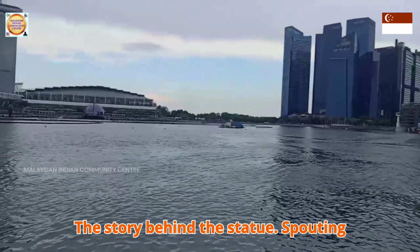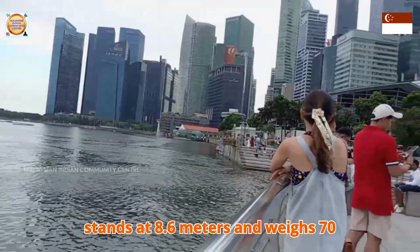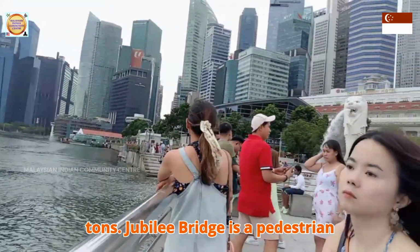The story behind the statue. Spouting water from its mouth, the Merlion statue stands at 8.6 meters and weighs 70 tons.